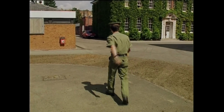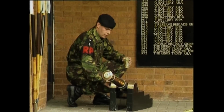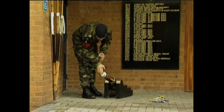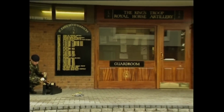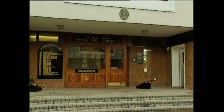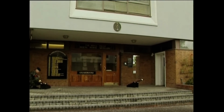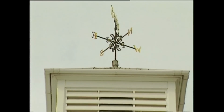Although the practice of firing royal salutes with a horse artillery battery from the St John's Wood Barracks can be traced back to the early 1880s, the King's Troop is actually a very young military organisation in comparison to the rest of the British Army. At the beginning of the Second World War, the peacetime practice of firing royal salutes stopped, and the last horse artillery battery stationed at St John's Wood, K Battery, changed from horse-drawn artillery to vehicles.